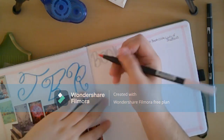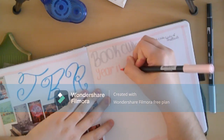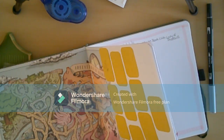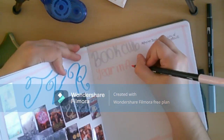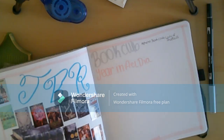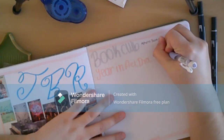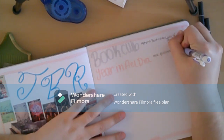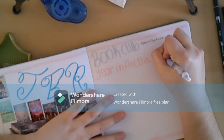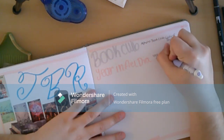The Year in Eldia. Forgot how to spell it. The Year in Eldia, E-L-D-I-A. And this was a book published in 2024. Yes, baby. And this was Rise of the Cinder Fae. Okay.